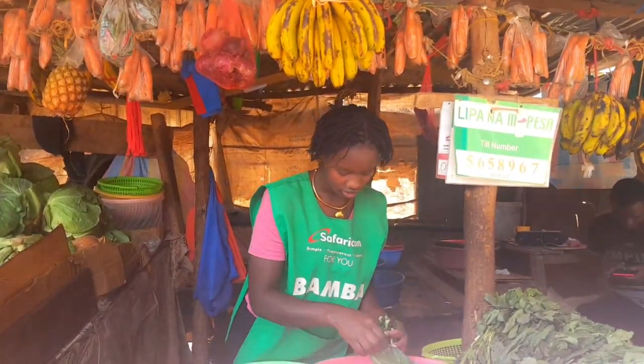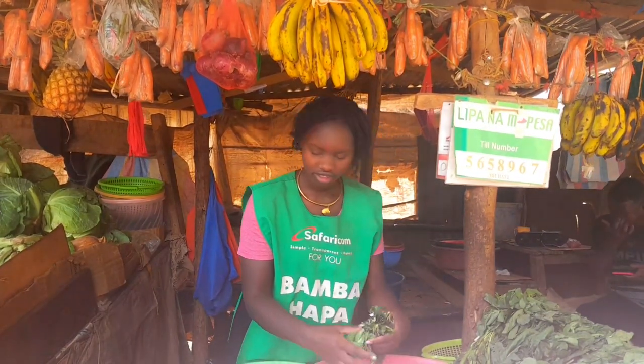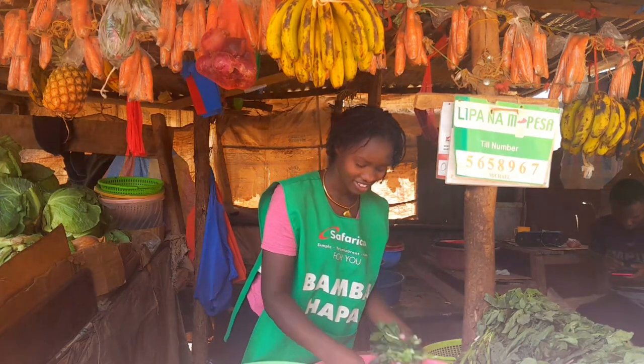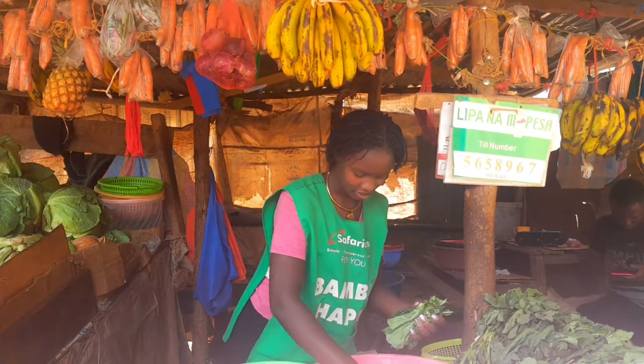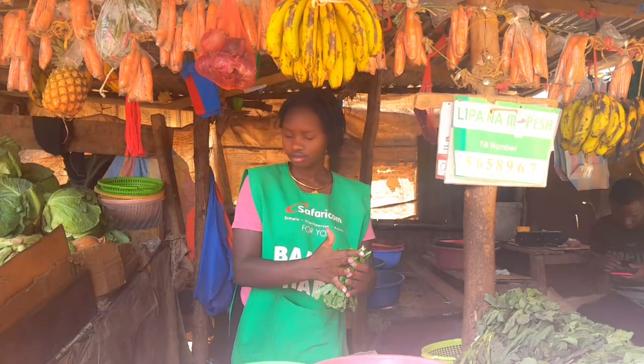She wanted sukuma wiki and spinach, so I'm here to chop for her. And I'm so excited. You can even check my facial expressions. They say it all. This is all I ever wanted to do, by the way. I'm so excited.